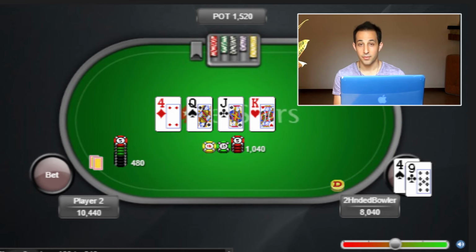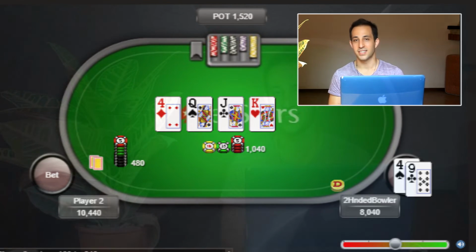If I had something like 10-4, I would definitely call, because the times that we're behind, we have so much more equity, but 9-4 is pretty rough. You have to ask yourself how often he's 3-betting you pre-flop to understand what his possible range is for bluffs on the turn. Think about that sentence again.